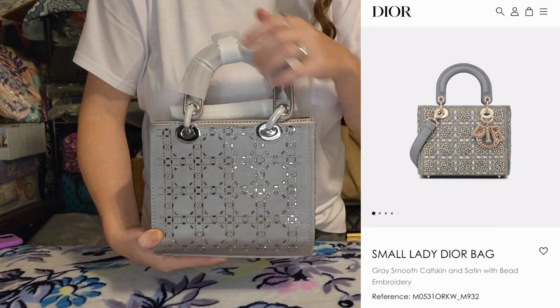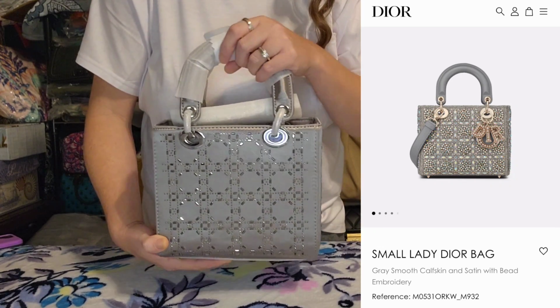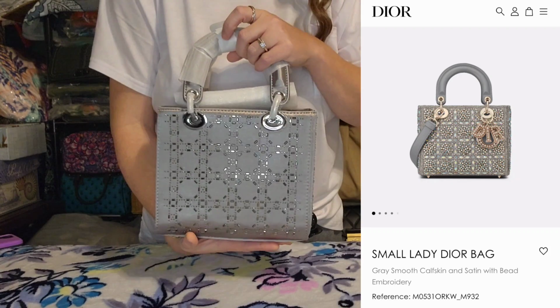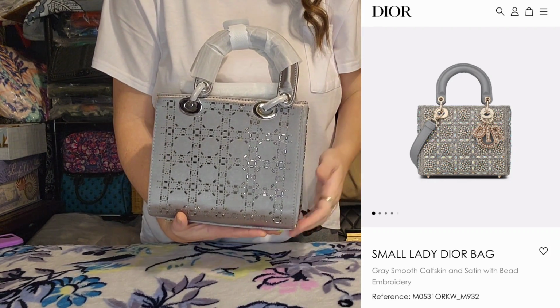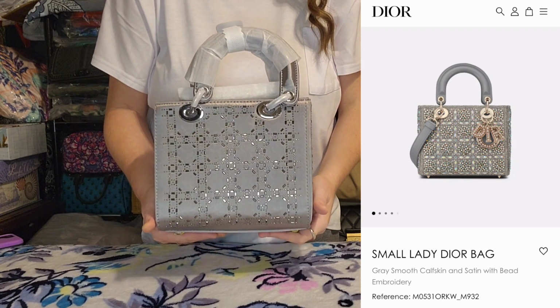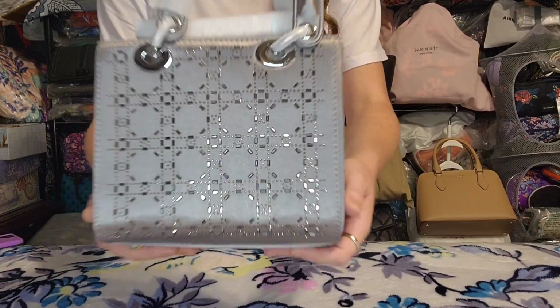The only thing that this is missing is the little charms that spell out Dior, and it would be perfect. So again, if this one is available, I will put the Temu listing up. I'm not 100% sure if it is or not. If it's not, I will show you the Dior bag that this is inspired from. But it's gorgeous. Look at this.